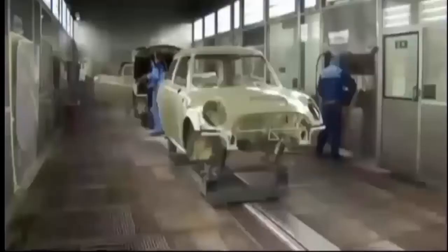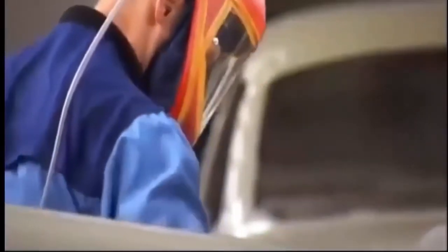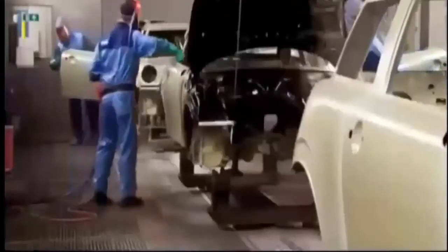The final step in the paint shop is the painting itself. Here, a 21st century mega factory meets good old-fashioned craftsmanship. The prescribed colour is applied using both robot and human-operated paint guns.